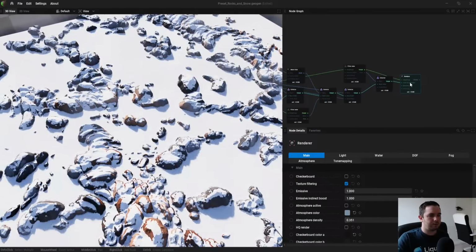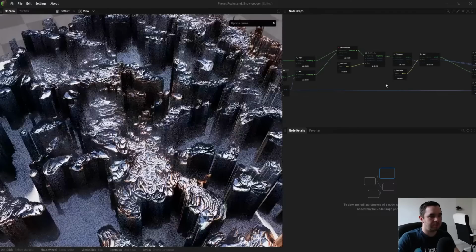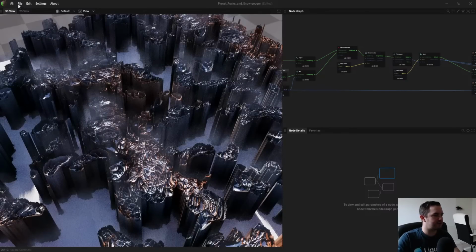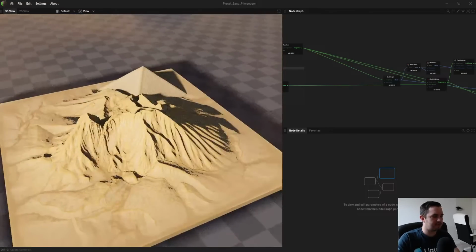There we go. And it looks like I broke something. I probably accidentally disconnected a height map or something like that. Let's see. Yeah, I don't know. I'll just have to reload the thing. But let's see. I believe it wasn't this one, but this one's cool too.